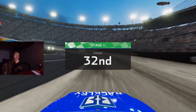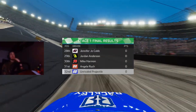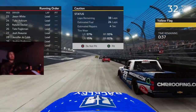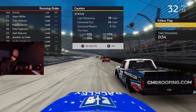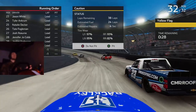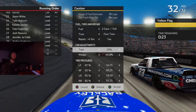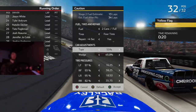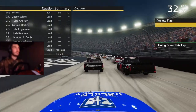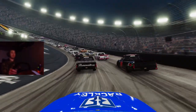Nice driving that stage, driver. This is not good. We're going to get pinned the lap down. Oh, boy, no. We were in perfect position, too, I think. That needs to go up significantly. That's going up. That's not good. All right, you're coming to the green.